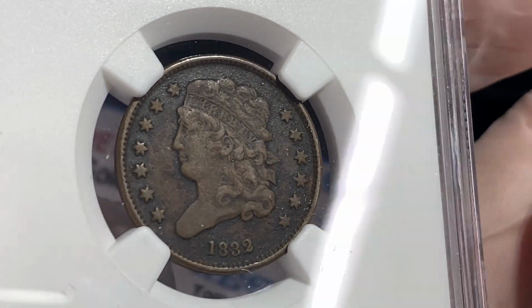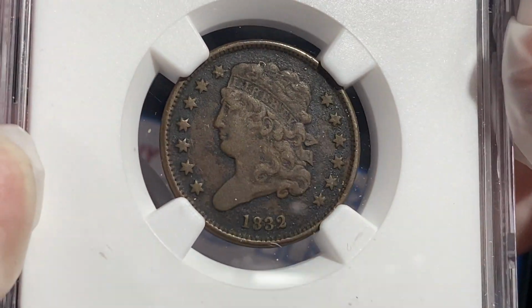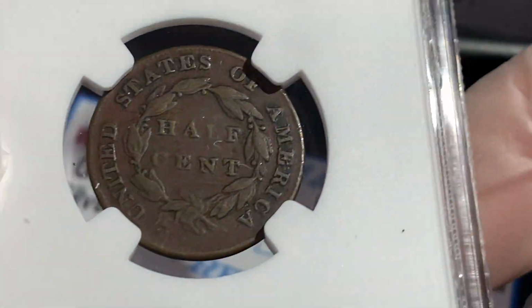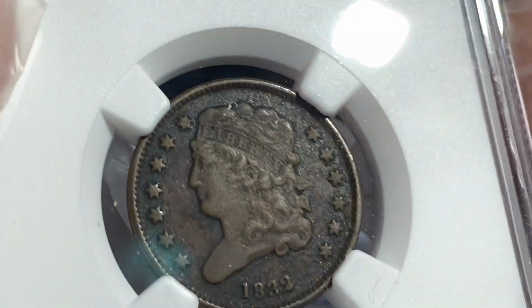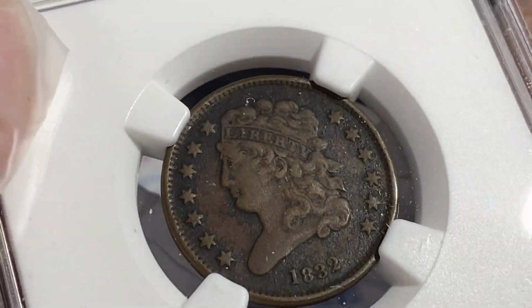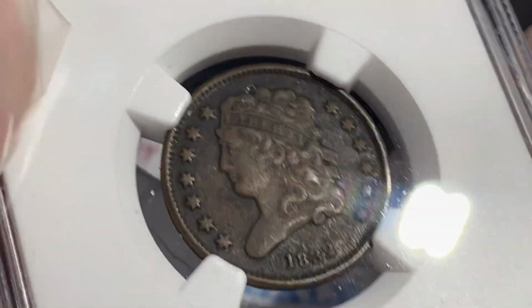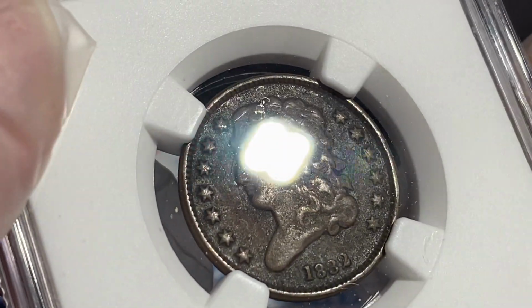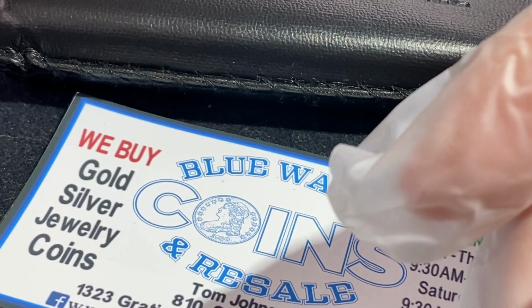Alright, this is an 1832 half cent. This one, I believe, also was sent in by Maryland Coins over on Instagram. So you see a little bit of pitting in there. I'm going to guess that's why they called that one environmental damage. So you never know, sometimes I'll let that pass, but I guess that one was just a little too much for them this time to straight grade.